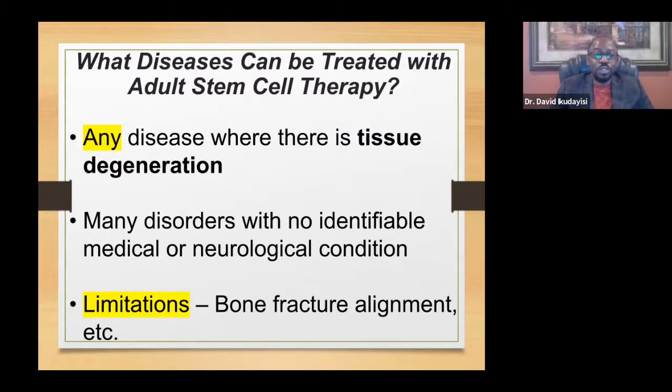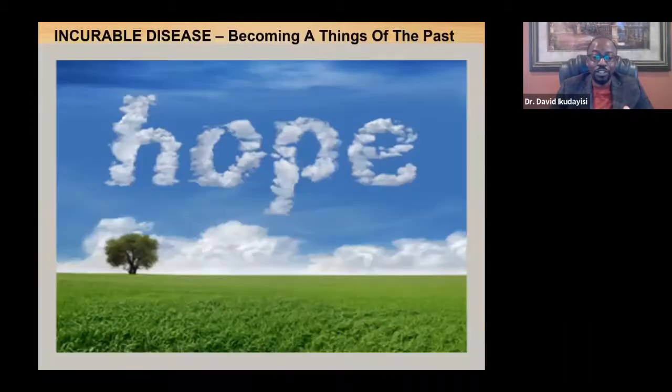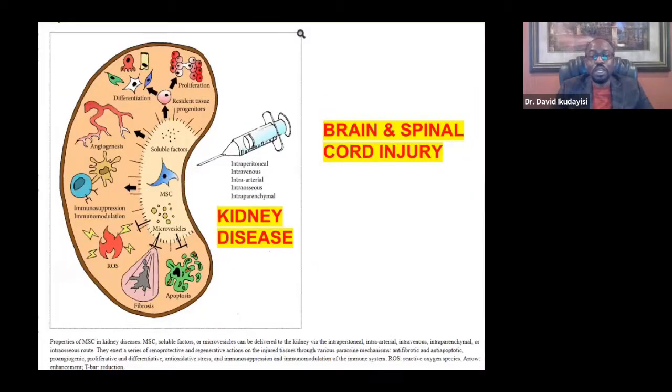So what can be treated? Pretty much any degeneration. Not all diseases are degenerative disease, but anyway, where there's degeneration, regenerative medicine can be used to regenerate that tissue. And there's limitations. So it's not the answer to everything, although it is the answer to most things. So now it's making incurable disease become treatable. You know, remember, I don't like using the word cure, or those of us in regenerative medicine don't like saying that. I'm almost getting to the testimony and we are done.